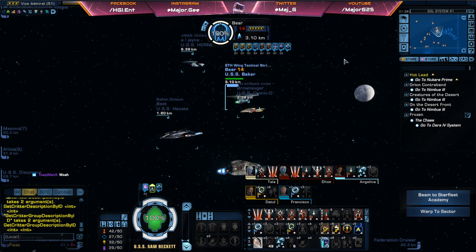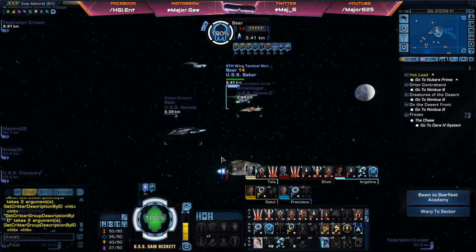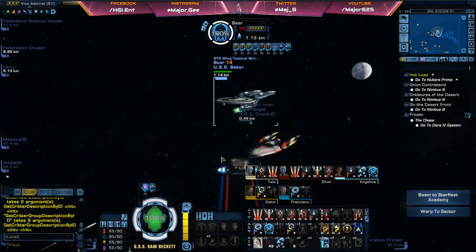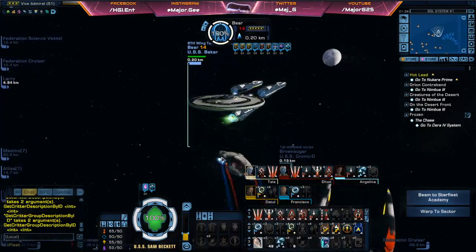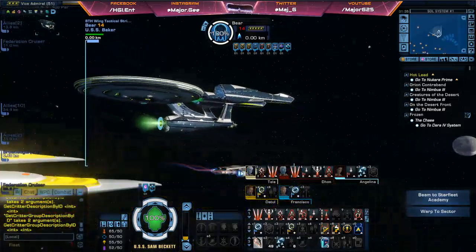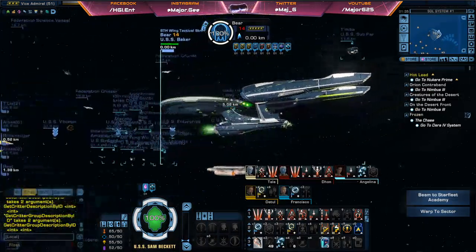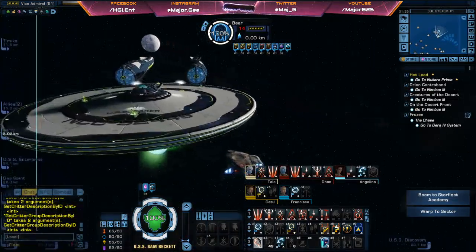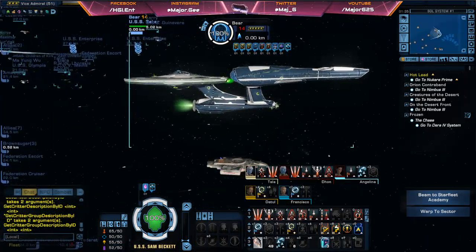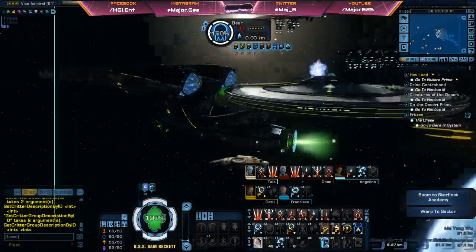That's a lot bigger than the original Enterprise. The original... I'm going backwards. Yeah, that's bigger than the original Enterprise. That's pretty rad. That's a lot bigger. I would get that. Holy cow. That's not a bad looking ship, too. I'll have to consider that.